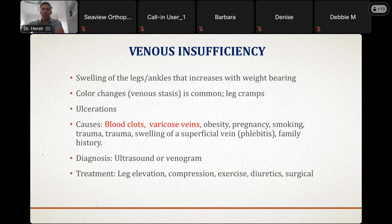Venous insufficiency, I put this in here because a lot of people are wondering why their legs swell, why their ankles swell, why they have a purplish tint. The leading cause of that is venous insufficiency. It doesn't have to be. Basically it just means that the veins aren't keeping up with the return flow. Gravity is defeating them. You might notice you wake up in the morning, not so bad, but then as 3, 4, 5 o'clock hits, the ankles are swollen.